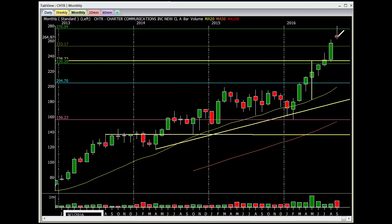You know, this is a monthly chart, so monthly charts take months to play out. But if this bar comes in and closes below this high on a closing basis on the monthly chart, then I think this will be a pretty good topping tail. It tells us lower prices ahead.